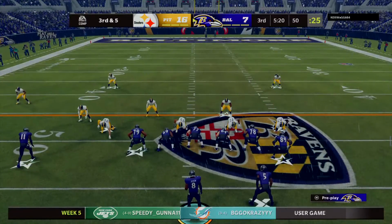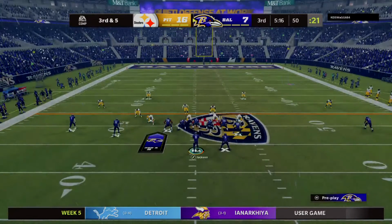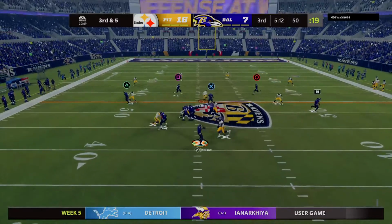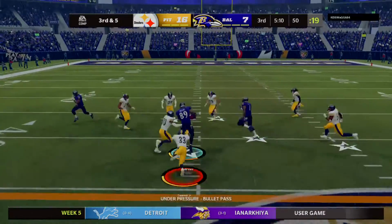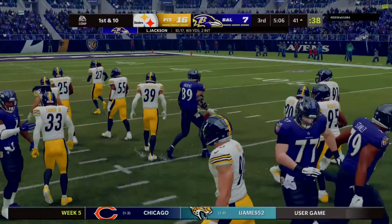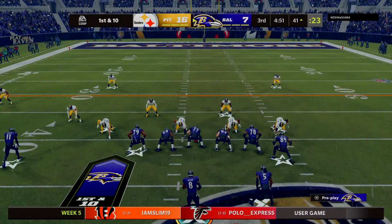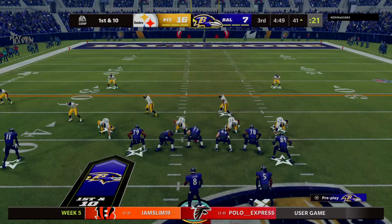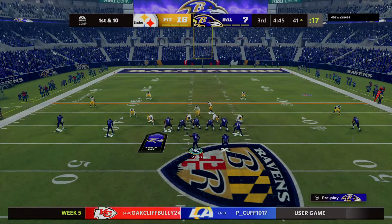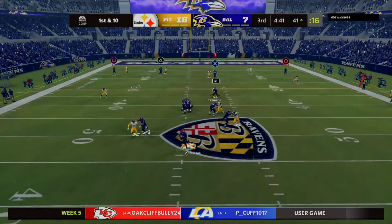This offense in desperate need of a conversion as they come up on 3rd down. From midfield now, here's Jackson. This one caught by his tight end, Andrews. And he will have a Ravens first down as they're able to get the 3rd down conversion. Now Jackson on first down.